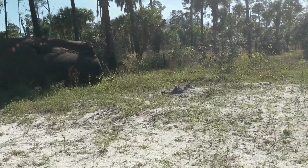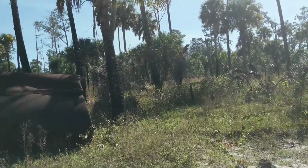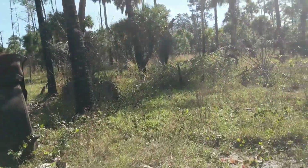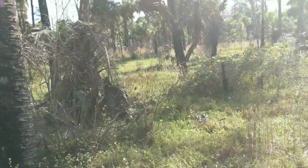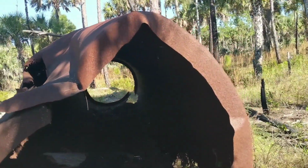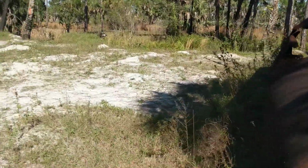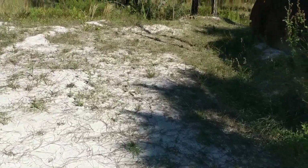But this is the first, other than the Loop 4 campsite I stopped at and munched at a little bit for lunch, this is the first sign of civilization I've seen. I'm not sure what the story behind this is, but interesting. All right, trucking along.